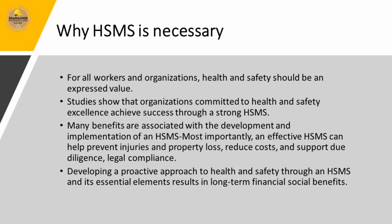For all workers and organizations, health and safety should be an expressed value. Studies show that organizations committed to health and safety excellence achieve success through a strong HSMS. Many benefits are associated with the development and implementation of an HSMS. Most importantly, an effective HSMS can help prevent injuries and property loss, reduce costs, and support due diligence and legal compliance.